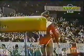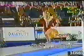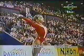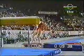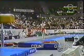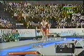Podkopieva, the vault. Oh, pity. She had a lovely fly out of the 1.5 into the twist. That really had far more rotation than she suspected. She could have even flown into the twist earlier there. The opening, anticipating the landing by bringing the feet under her hips, causing the step back. It could be, now that she's developed the feel, that she could produce a really super 2nd vault.